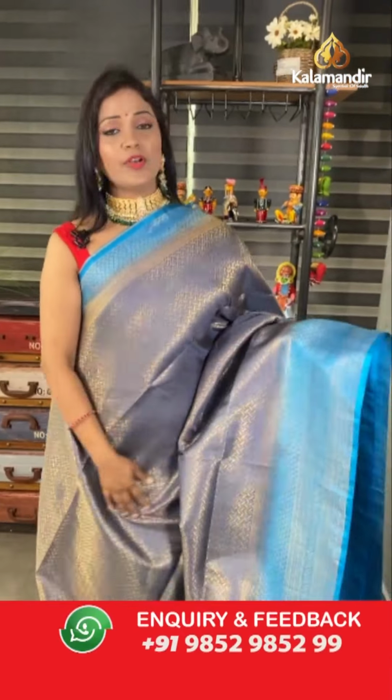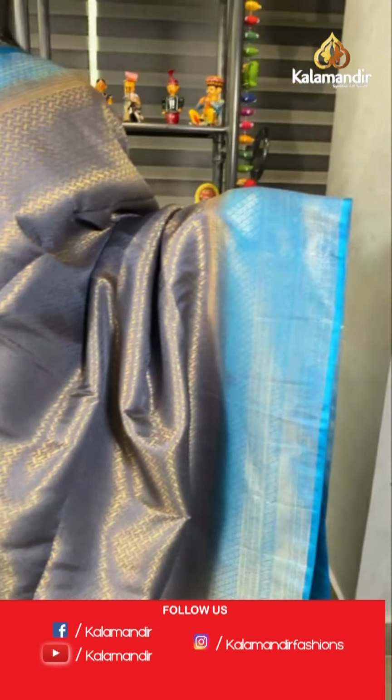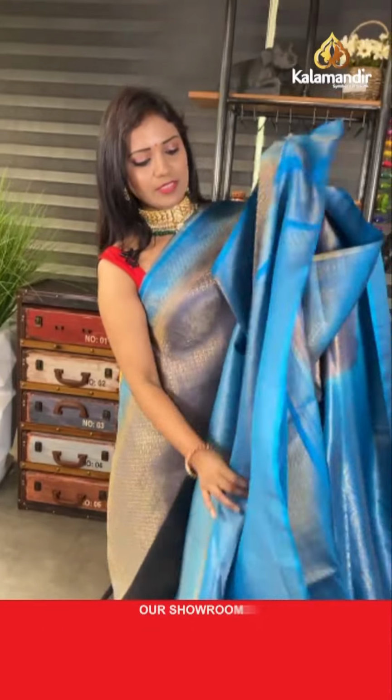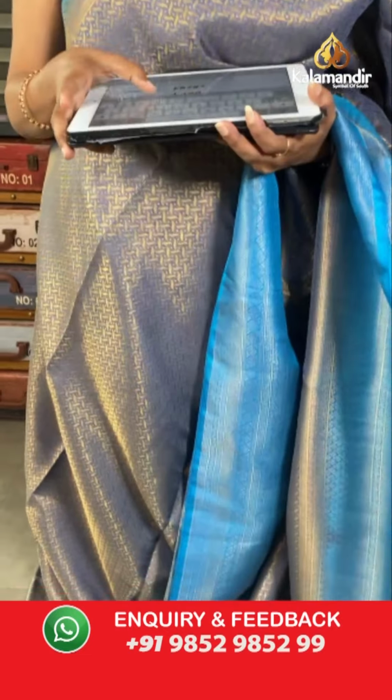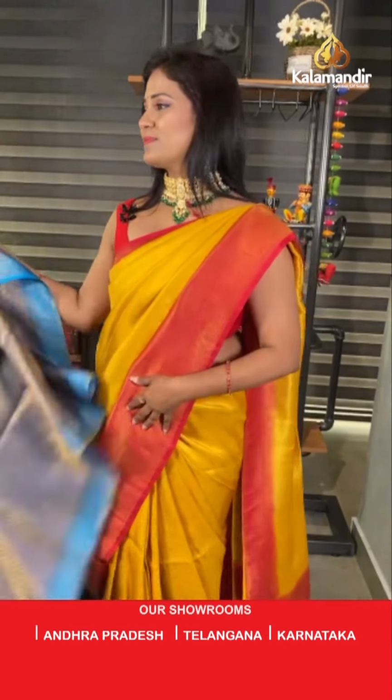Wow, this is also very pretty. Grey with the blue, and the pattern is same. Body with the floral brocade. Border with a lot of floral patterns. Contrast of floral brocade pallu with tassels. Blouse of contrast with the brocade. Let's check code. Saree code EB787. So take a note dear, saree code is EB787. Price of the saree 1190. Next saree.